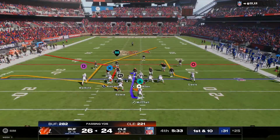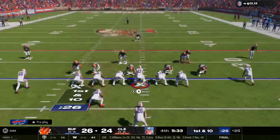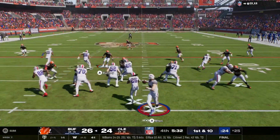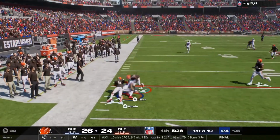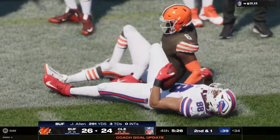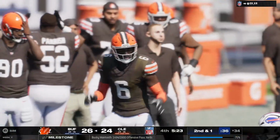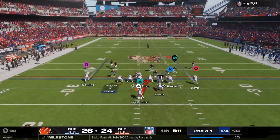Set to go now on 1st and 10. They go play action now. Here's Allen. Little short pass here, caught by his tight end. After the catch, he gets that forward for a gain of 9. A good spot here, 2nd and a yard.